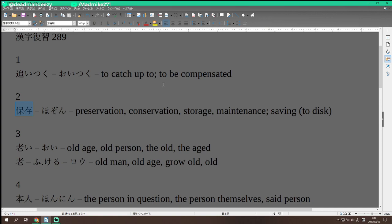Our first word for the day is oitsuku. Oitsuku is to catch up to or to be compensated for something, to be caught up on some payment. Oi on the left side is to chase after, and tsuku is to attach to. So oitsuku is to chase after and then get attached to, or to catch up to.